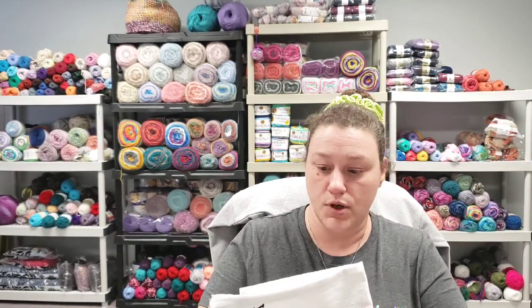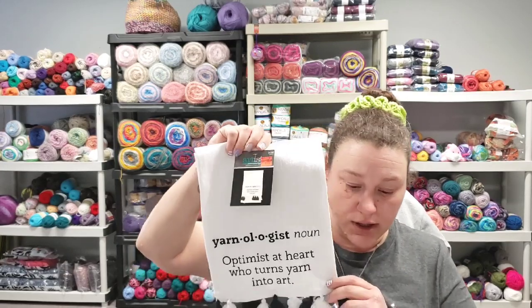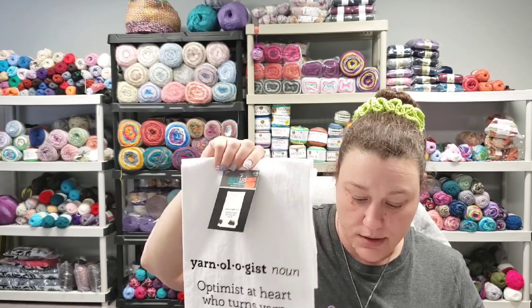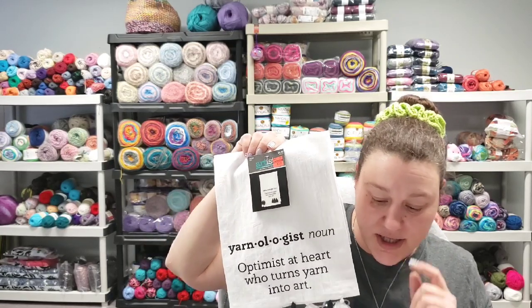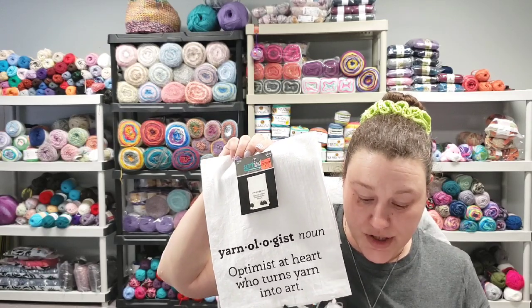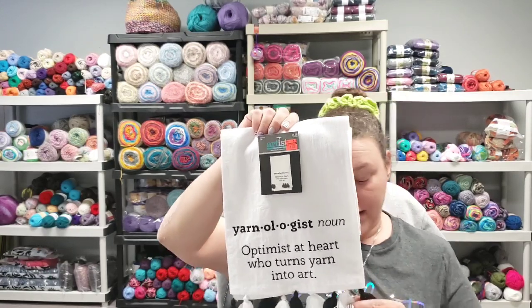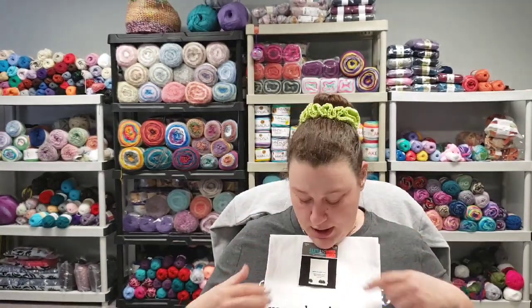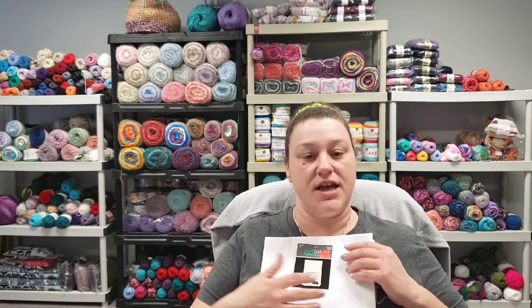Oh no, 1 of them. 1 really long one. It's called flower sack towel. It says yarnologist is a noun and it's optimist at heart who turns yarn into art. And I love that they have the little fringes down here at the bottom. I think that's super, super cute. So I think I'm going to save these for my house and or here.